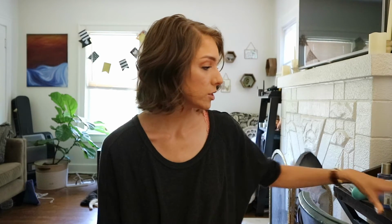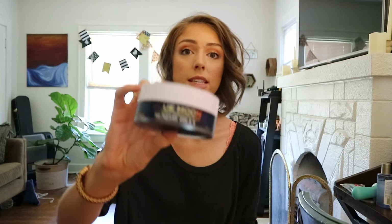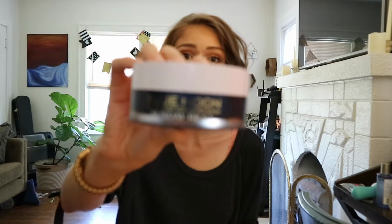So first I'm going to talk about what I do at night, when I have a full face of makeup on, and how I go about that. First thing I do at night, I tend to take off my makeup as soon as I can, and the way that I take my makeup off is using a cleansing balm. The one that I really like right now is this one. It's called Blue Moon by Sunday Riley.